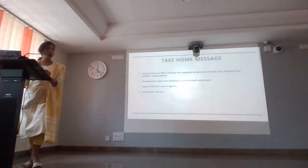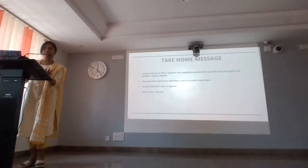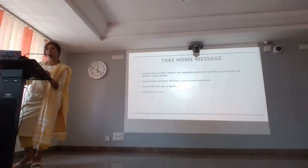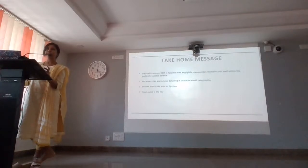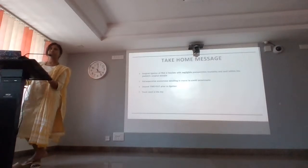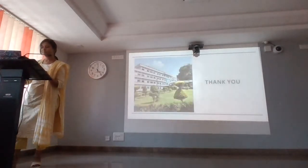So the take-home messages would be: surgical ligation of PDA is feasible with negligible perioperative mortality and well within the pediatric surgical domain. Intraoperative anatomical detailing is crucial to avoid a catastrophe. And second, a time out is actually preferable prior to ligation so that we are anatomically clear of the structures we are ligating, and teamwork will lead to better outcomes. Thank you.